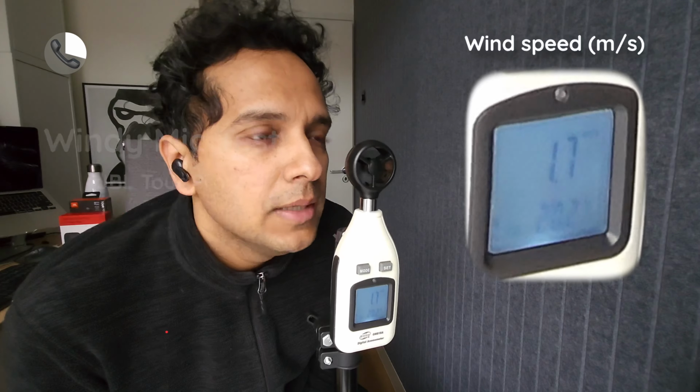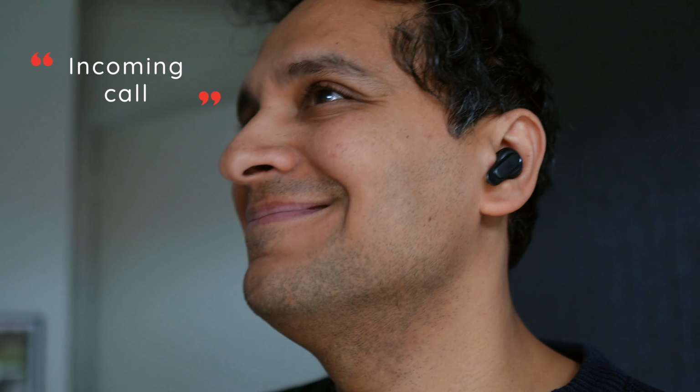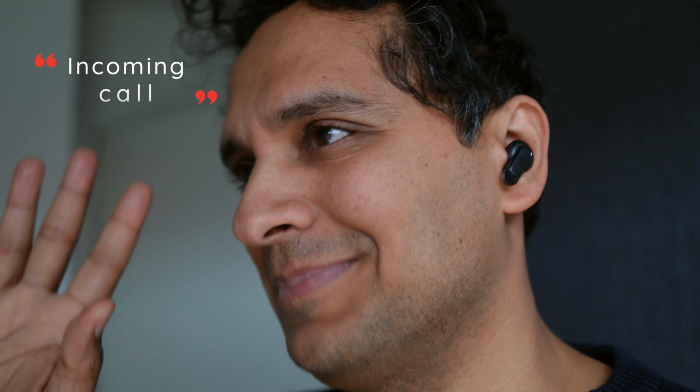1, 2, 3. Would you use the Tour Pro 2 for phone calls? Well, first off, if you have these buds in your ears, the JBL lady person says incoming call, which is kind of nice. No cryptic beeps or dings here.